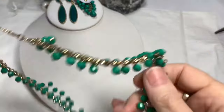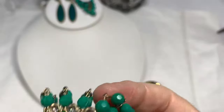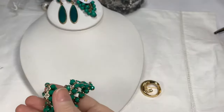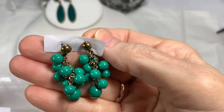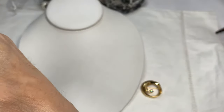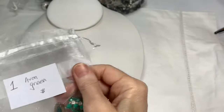The necklace measures about 18 inches fully extended. So, Avon necklace, 18 inches fully extended. Carefully put it back in the bag. Then we have our earrings that are vintage, like a grape cluster in the green, pierced. Another pair pierced. And beautiful Avon also, gold tone brooch with rhinestones. So I hope you love bag number one, Avon Green.